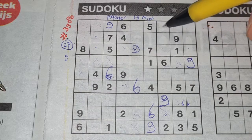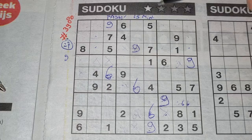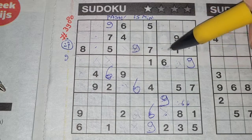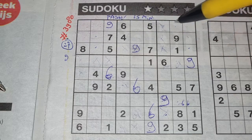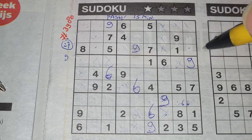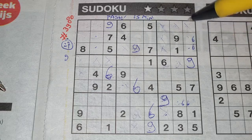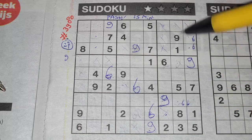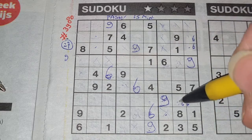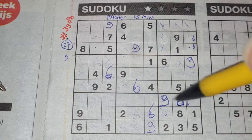Alright. 1, 2, 3, 4, 5, 6, 7 missing numbers. One of the missing numbers is 6. We see here 6 in this column, so no 6 in these 3 boxes. Here 6 in the first row, so no 6 in these 3 boxes. So the 6 could be here, could be there. 6 in one of those 2 boxes in this column, 6 in that column. So the column between, the only place left for the 6 should be there.